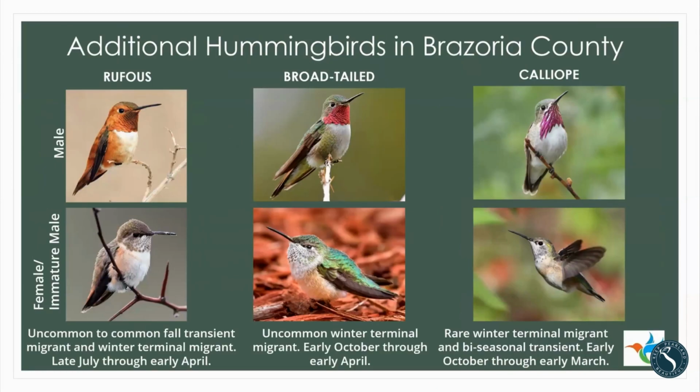So a few other hummingbirds that can be found in Brazoria County: you have the rufous, the broad-tailed, and the calliope. The rufous is an uncommon to common fall transient migrant and winter terminal migrant, late July through early April. The broad-tailed is an uncommon winter terminal migrant, early October through early April. And the calliope is a rare winter terminal migrant and biseasonal transient, early October through early March. So these are the most common ones that you would see in Brazoria County. Not saying that these are common. They can be hard to find.